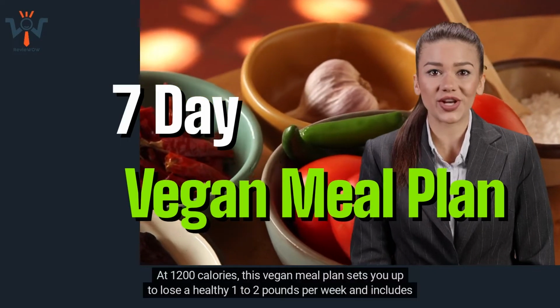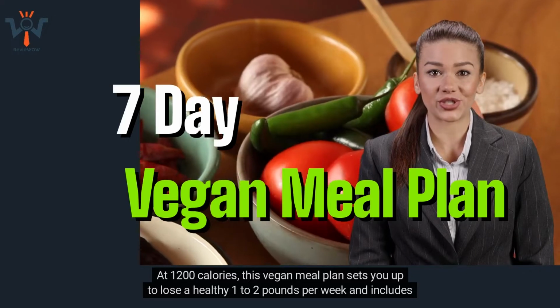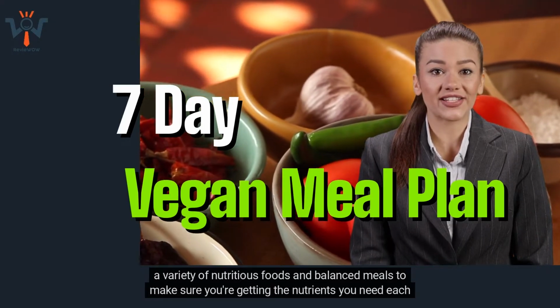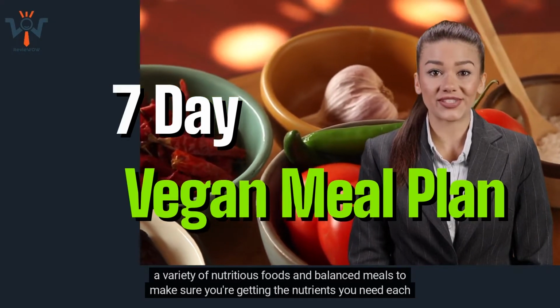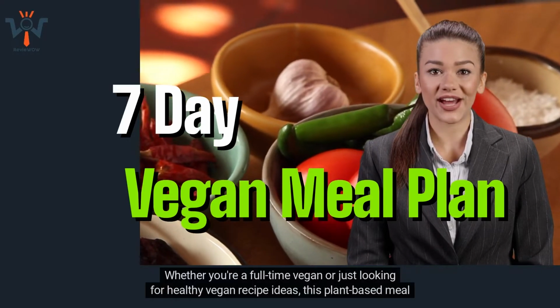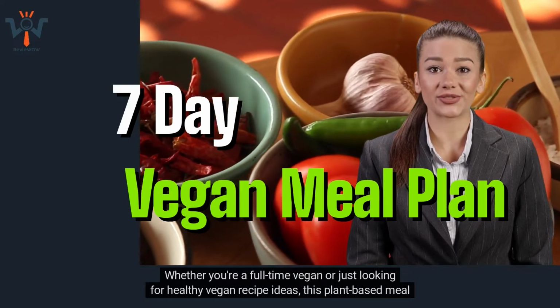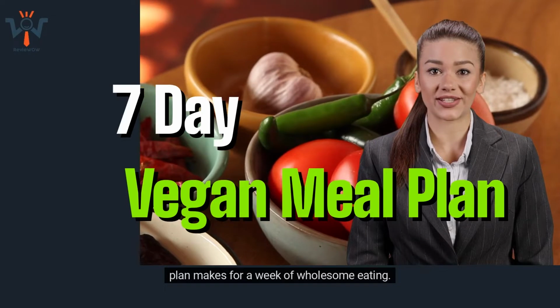At 1,200 calories, this vegan meal plan sets you up to lose a healthy 1 to 2 pounds per week and includes a variety of nutritious foods and balanced meals to make sure you're getting the nutrients you need each day. Whether you're a full-time vegan or just looking for healthy vegan recipe ideas, this plant-based meal plan makes for a week of wholesome eating.